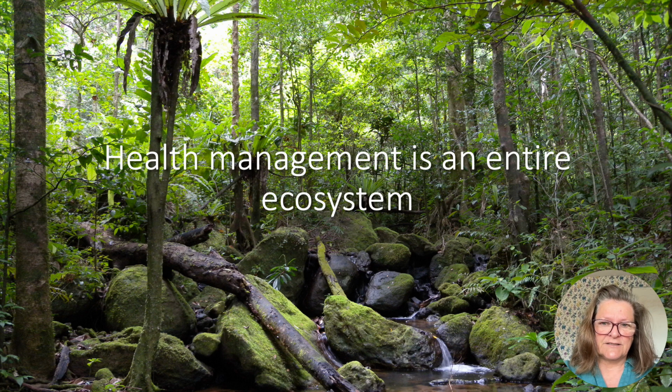And what I mean by that is that the plants will be producing compounds that protect them from local pathogens, and so eating those plants provides the animals with phytochemicals, plant chemicals that are designed to combat the local pathogens. So there's a locality issue, an ecosystem issue, and this is why I go so far as to say that health management is an entire ecosystem, or that health is embedded, it's interwoven into the environment.